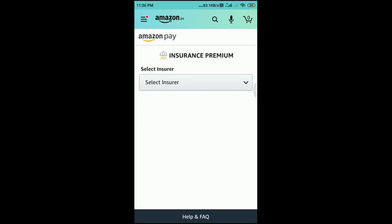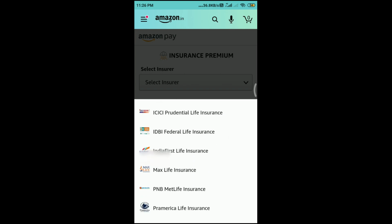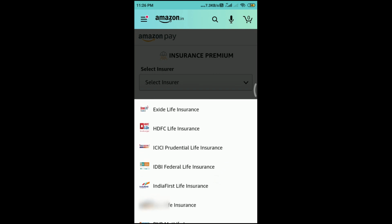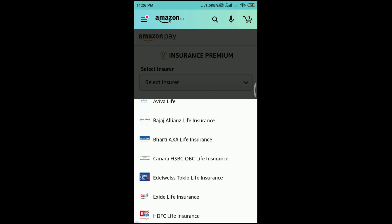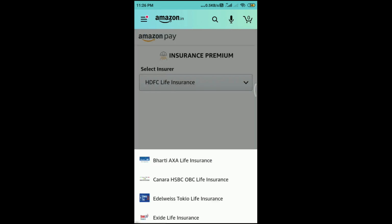See here, you need to select your insurer, that is the insurance company. See, these are the insurance companies. You can pay SBI Life Insurance, Tata AIA Life Insurance, Max Life Insurance, IDBI Federal Life Insurance, ICICI Prudential Life Insurance, HDFC Life Insurance. So from among the list you need to select your insurer. In my case, my insurer is HDFC Life Insurance.